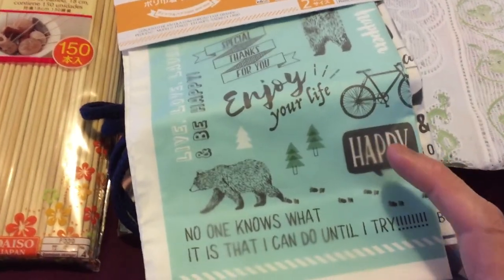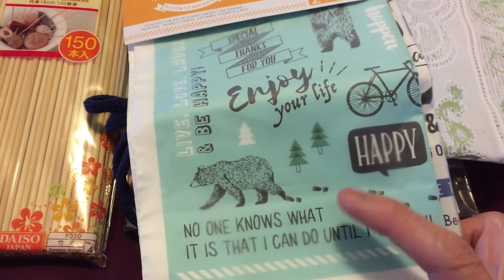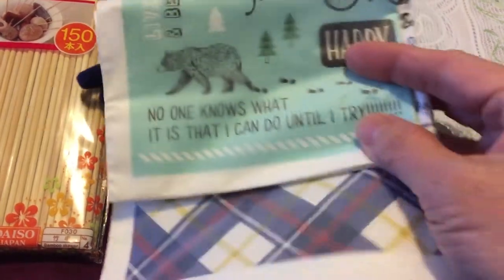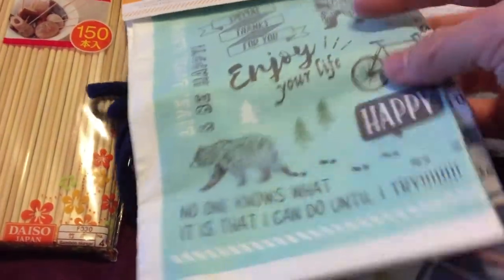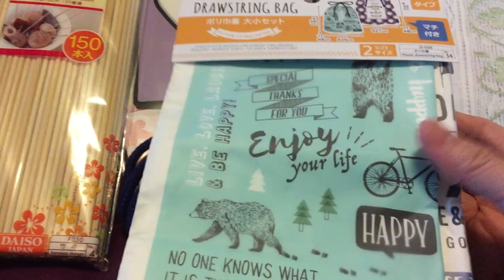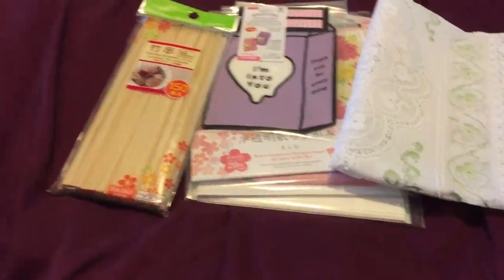I really love the wordings in here. It says, enjoy your life, no one knows what I can do until I try. It is really encouraging. So that's why I want to just buy this. So this is one of the things that we bought.